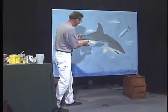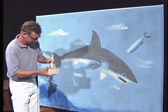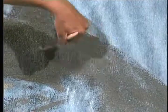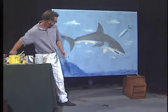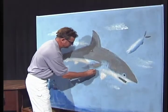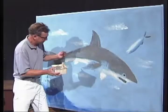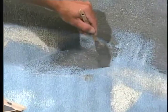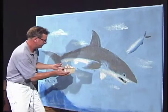Look at how nice that is. Once I start filling it in, see that? Just fill it in right here, making it more solid, more opaque. Those are its gills. The fish breathe with the gill system. Having the gills come over, and there's a little bit. Let me get that. So this, okay, that fin in there.